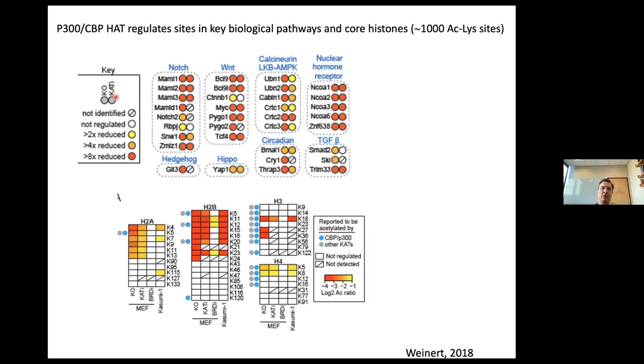Again, most of them showed very significant effects in this reasonably quantitative mass spec assay. Of course, for this meeting, one would be interested in knowing what happens at histones. And we did see some of the classical effects on histone H3 and some on histone H4, but we're most interested and surprised to see quite dramatic effects on lysines in histone H2B, again, both with the small molecule and genetic knockout.